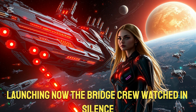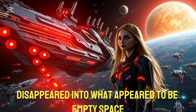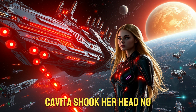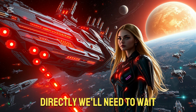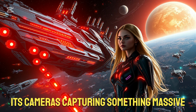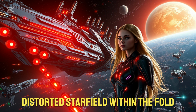"Launching now." The bridge crew watched in silence as the probe disappeared into what appeared to be empty space. For several minutes, they received no telemetry. "Did we lose it?" Eliza asked. Kavita shook her head. "No, it's still transmitting, but the signal can't penetrate the fold's barrier directly. We'll need to wait. It's coming back through." The probe reappeared, its cameras capturing something massive silhouetted against a strange, distorted starfield within the fold.